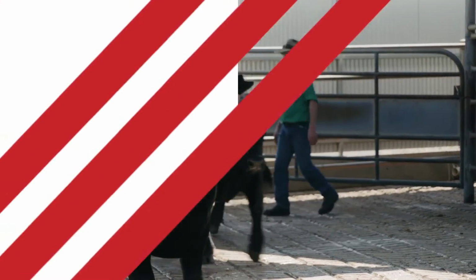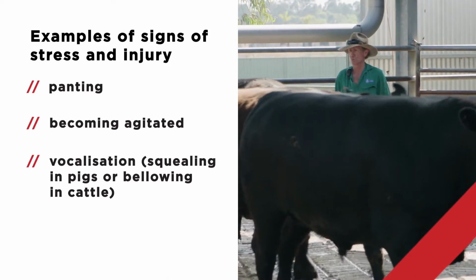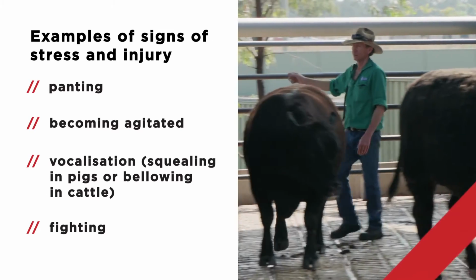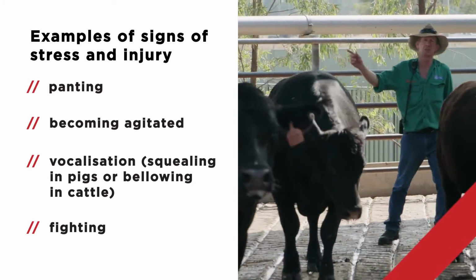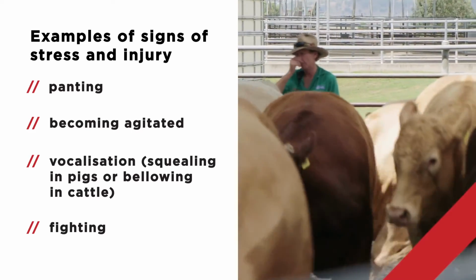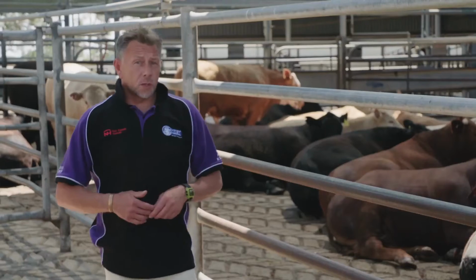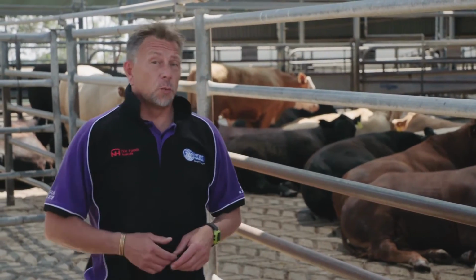Remember that poor livestock handling causes stress and injuries. And a stressed animal is more likely to charge and injure a stock handler. It's important to be on the lookout for any signs of stress or injury when working with animals. Stressed animals tend to stand out because they behave differently. They pant, start fighting, and cattle bellow when stressed. If you see an animal and you think it's stressed or injured, go and get your supervisor.